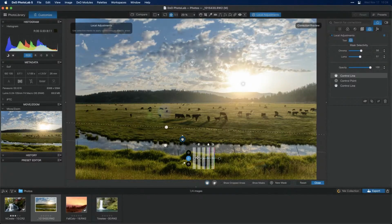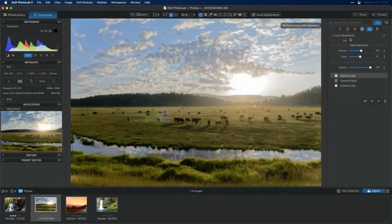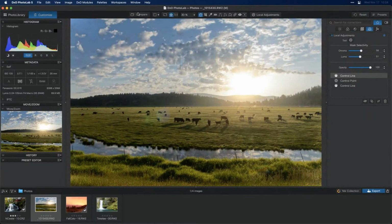Maybe add a little saturation into that. Let's take the saturation up just a touch on there. And yeah, I think that works pretty darn good. All right, let's close that. There's, I think, a final image. We'll do a compare back and forth. And yeah, that is a big, huge improvement.